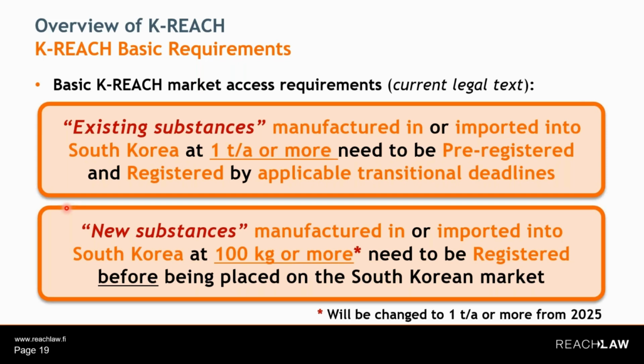If it is not an existing substance, then it's a new substance. For a new substance, essentially, you need to apply, and there is a quantity band, which is 100 kg or more. But there is a change in legislation, which Vicky mentioned, and this change will be implemented from 1st of January 2025, changing this 100 kg per year to 1 ton per year. So this will be 1 ton per year from next year. Any new substance which you sell, you basically need to first register, and then you can access the market. So there is a timeline before you can access the market, not like existing chemicals.